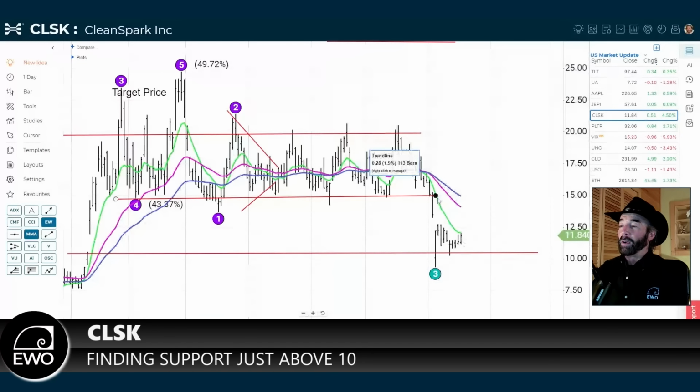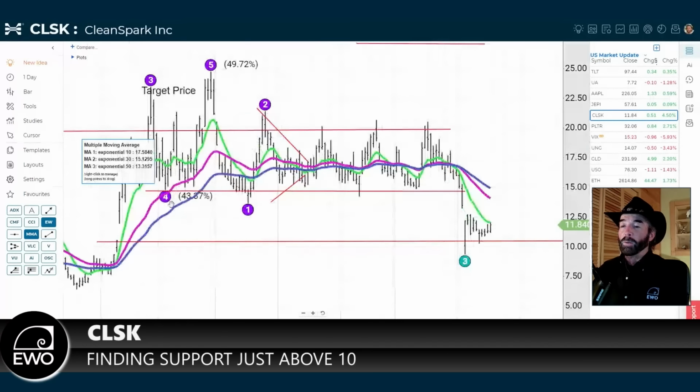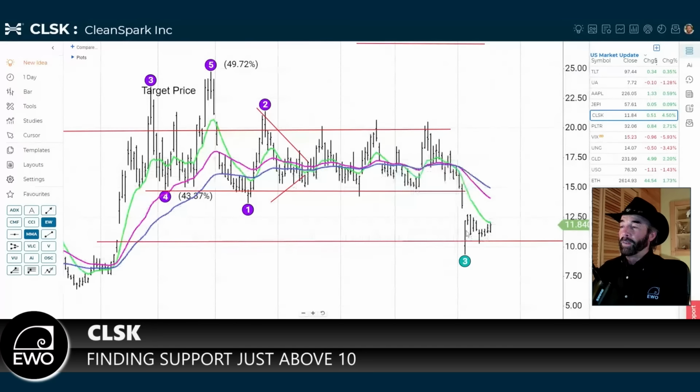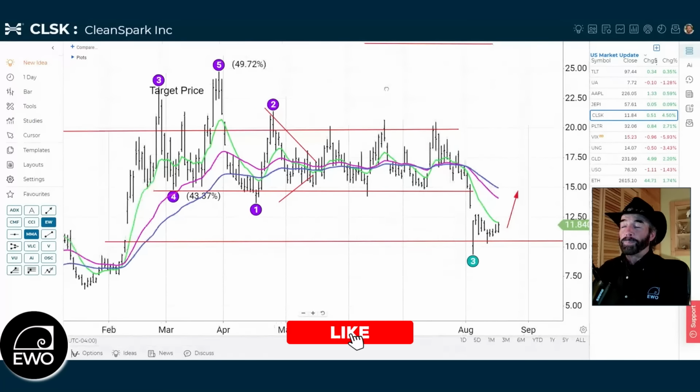So the question now becomes, do we see a move back up to 15? And I think we do, unless that chart of Bitcoin shows a massive break to the downside. I feel like 15 was support for so long on CLSK. There's a likelihood that we go back up and test that. What was support, is it now resistance? You know, the old expression. So we'll keep an eye on that as we move forward in crypto land.